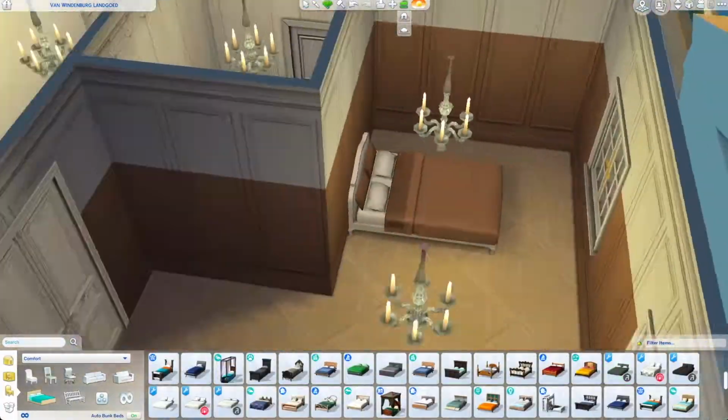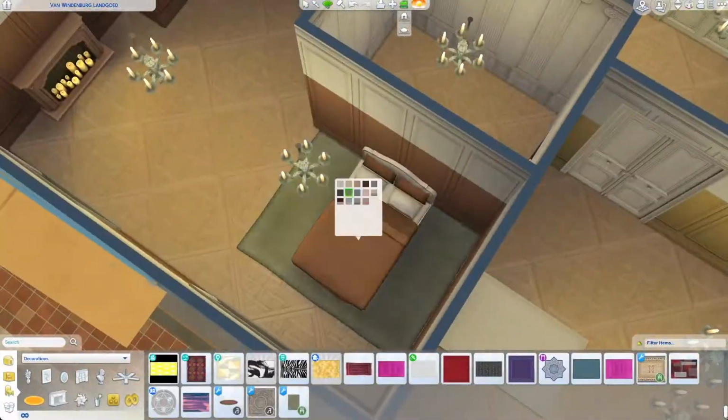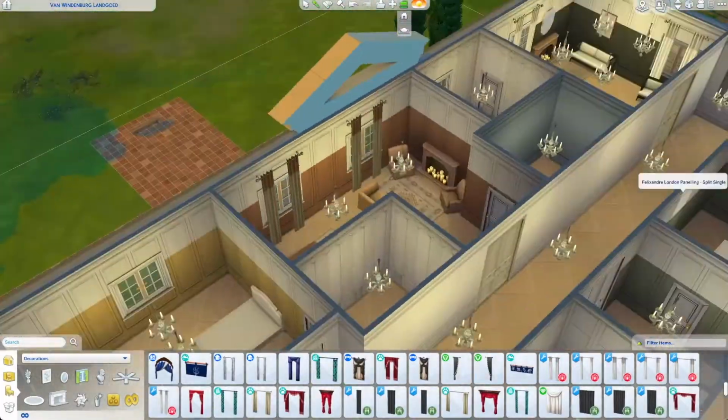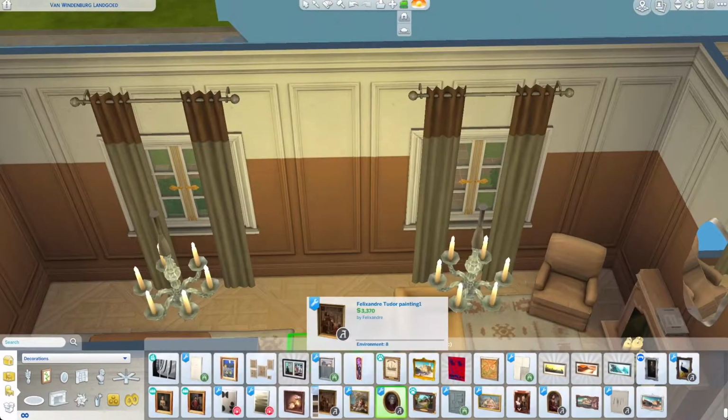And now we are on to the second floor, where you can see that basically all the bedrooms are, and also all are color coded. Well, color coded is maybe not the right word, but are themed on colors.